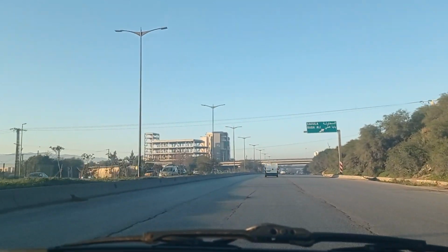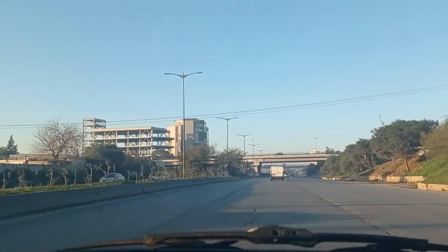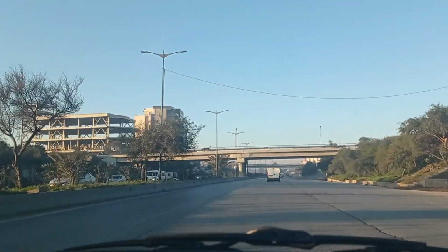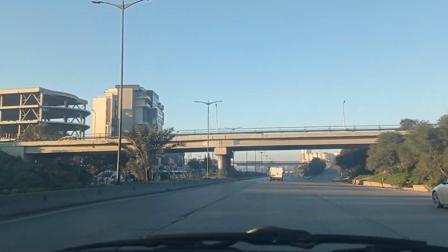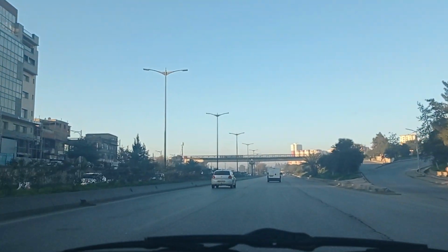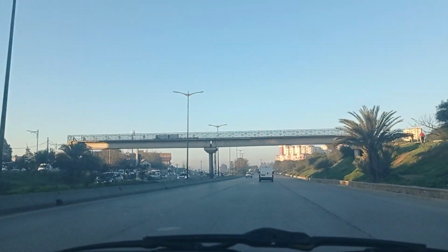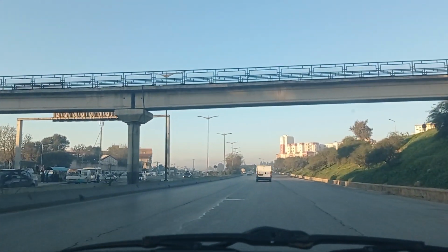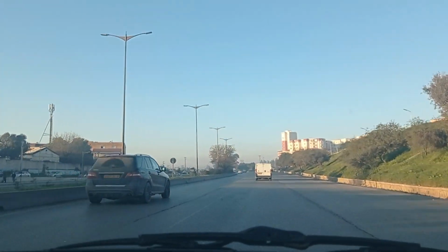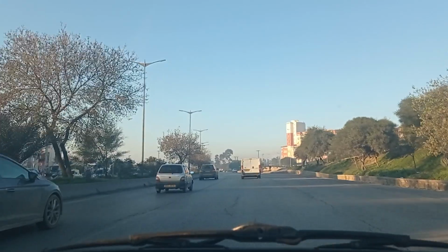And someday I will film another video. I will take that right road over there and film another video showing you how to drive from this area to the town of Cheraga, which is in fact, or used to be, a ski resort. It has a hotel.